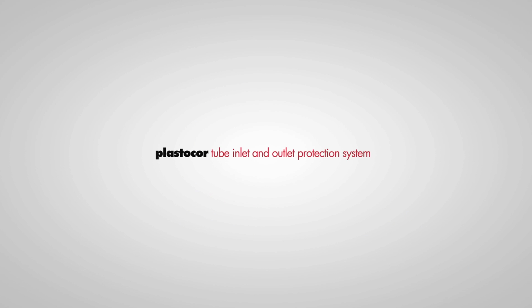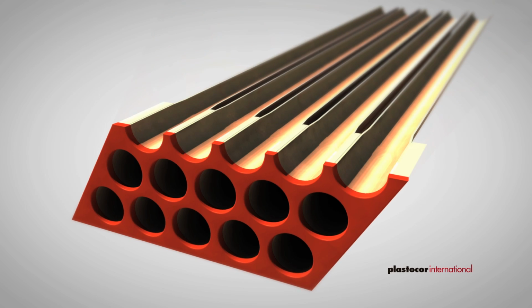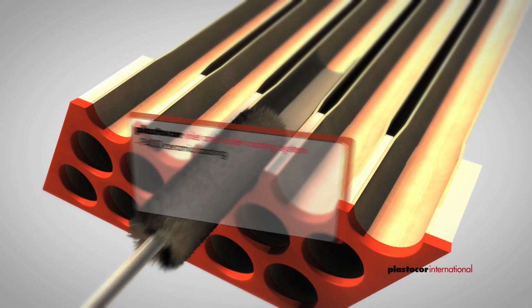Introducing plastocor's tube inlet and outlet protection system. In combination with plastocor's tube sheet cladding, this really is the ideal lifetime extension system for all tube sheets. In the first 150 to 200 mm of the tube, erosion is at its maximum due to turbulence of the cooling water.